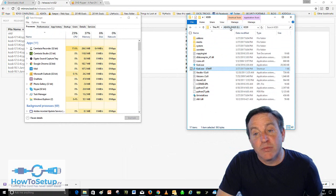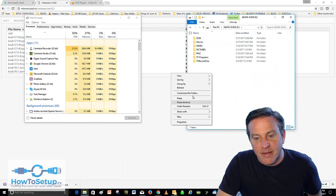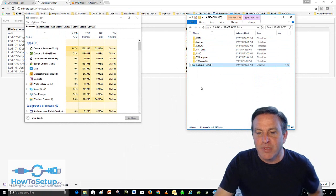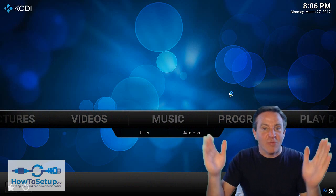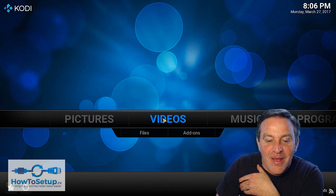Now we're going to go back to the root of the drive. I'm just going to paste that there. The reason I do that is now I can just click and have a KODI start button. Watch this. Going to run it for the first time. KODI 16, boom! I mean, SSDs are amazing. Check that out. All right, it's going to get better.